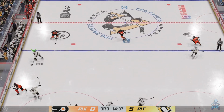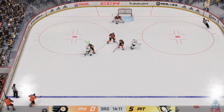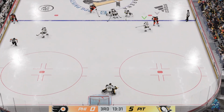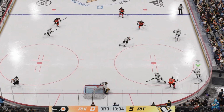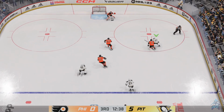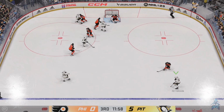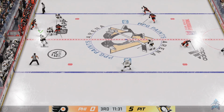Now, this is a good save here, James. I mean, he's got to read the play to get into position to make this stop. A difficult one from the slot. Pokes it away to keep the pressure on. Moves it to Letang. Quick pass to Rust. And that's broken up in the defensive zone by D'Angelo. And now he moves it to Pettersson. What a save! He'll probably feel that one tomorrow.